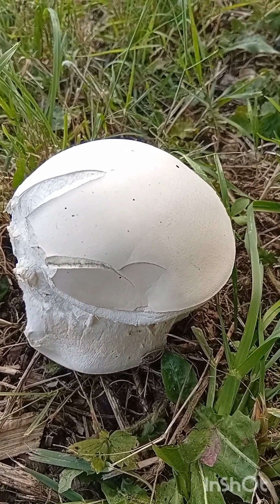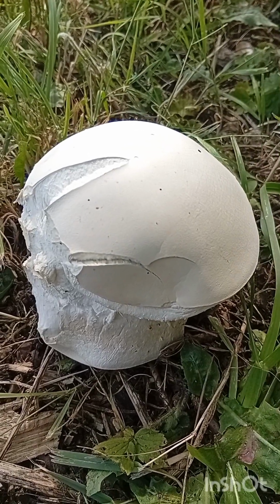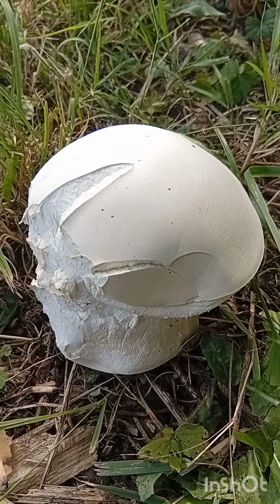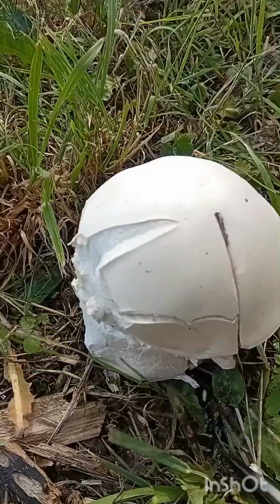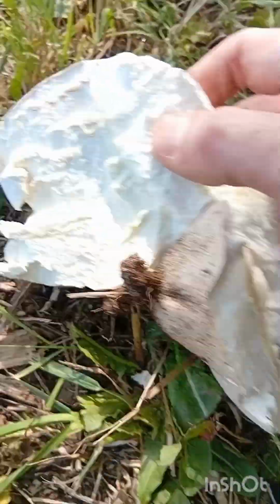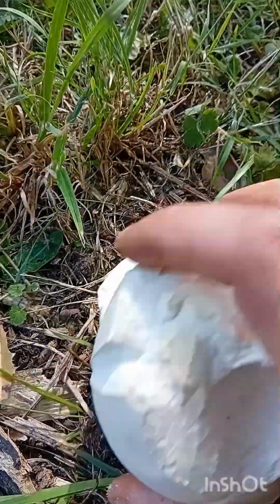Usually find it on rubbish tips and stuff, but this is at the side of the road. It's an absolutely beautiful specimen. We're in August. I think it's August the 10th. These guys are all coming out now. Let's check out what's inside it, guys. Look at that. Is it still white inside? Yes, it is. Look at that, guys. Absolutely beautiful. Just like marshmallow. It's got a beautiful smell to it.